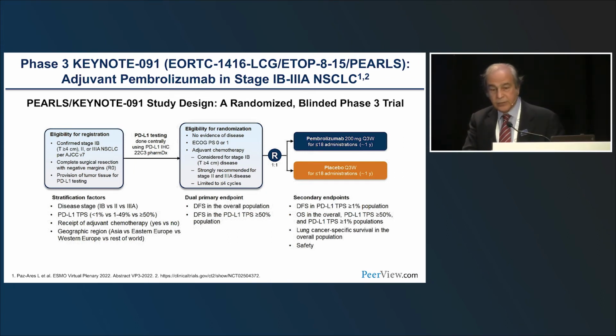made a recommendation for chemotherapy, strongly recommended in patients with stage 2 to 3A, and were randomized to adjuvant pembro for 1 year, or, I can't see from here, placebo. And there were two co-primary endpoints. One was DFS in the overall population, and the second co-primary endpoint was DFS in patients expressing PD-L1 in more than 50% of their tumor cells. And that is going to prove very interesting in the data, as we can see.